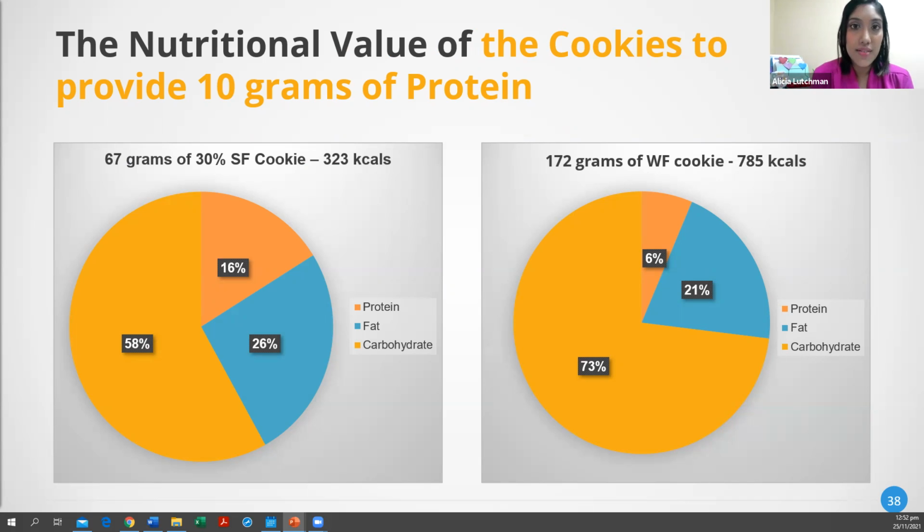So in terms of the nutritional values of the cookie, you actually only need to consume 67 grams of the soy flour cookie to get 10 grams of protein. And 10 grams of protein is all that is needed to make a health claim for a high protein food, because the daily recommended allowance is 50 grams. And once you're able to supply at least 20% of the recommended daily allowance, you're allowed to make that claim. And this is in comparison to having to consume 172 grams of the wheat flour cookie.